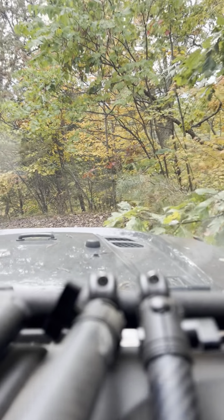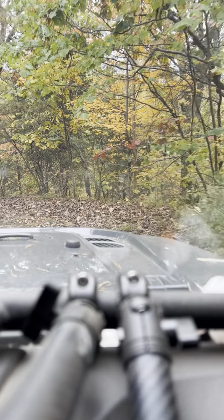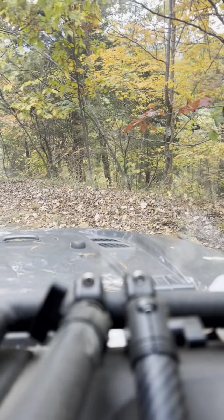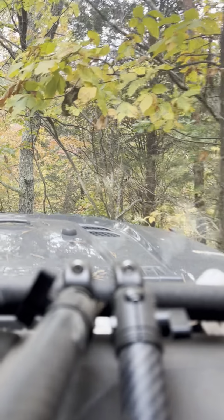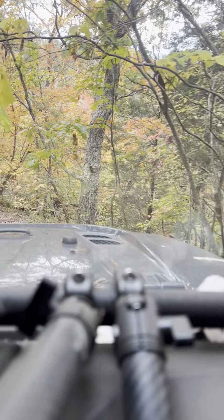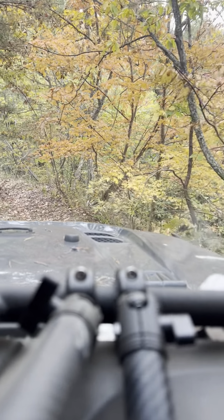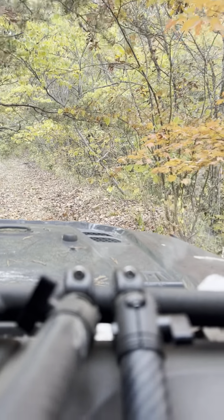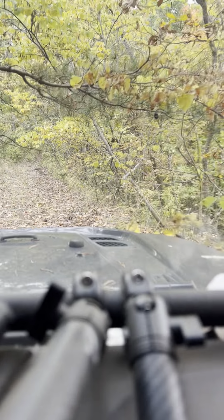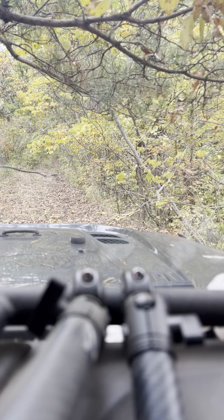We can't see over the hood. Air freshener.